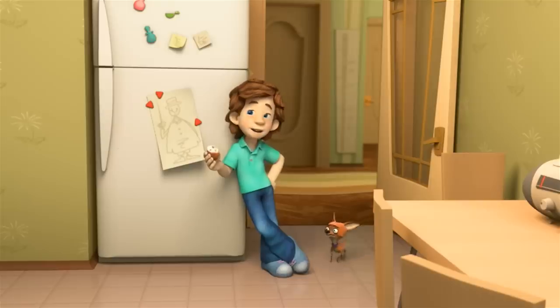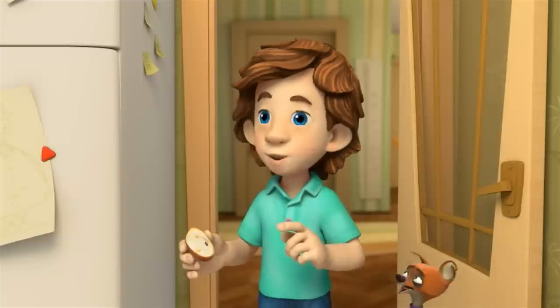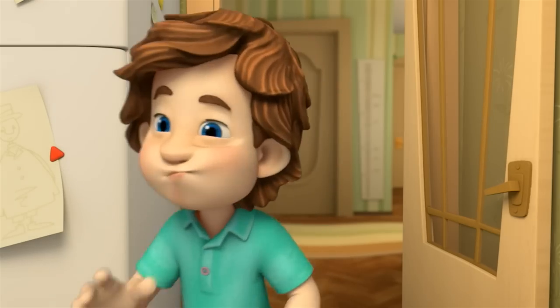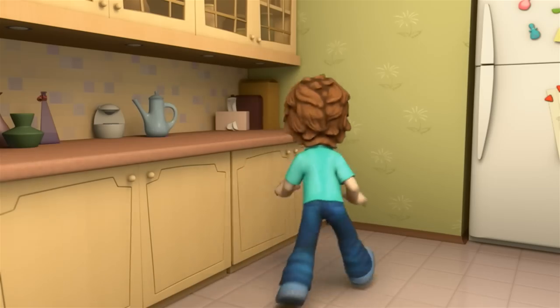Dad, what time is Mom getting back from her conference? She'll be back in an hour. What surprise can we make for her? Let's bake her buns with raisins in them. They're her favorite. That's a great idea. Where do we keep our recipes? Huh, they're not here. Where could they be?